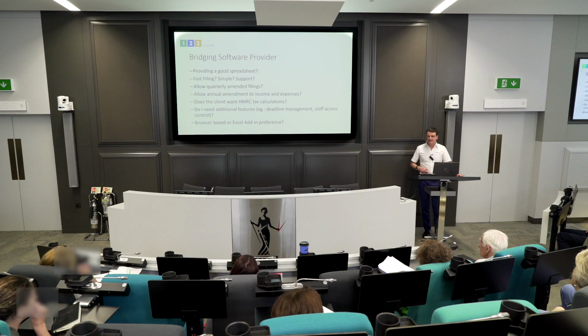Also, the capability has normally been numbed down in an Excel add-in. It doesn't have the same range of facilities as a browser-based solution would do, such as deadline management and so on, and staff access control. Also, with an Excel add-in, every time you open up Excel, it's loading that add-in. So if your client is only filing once in every 90 days, every other time they open that spreadsheet for the other 89 days, they're installing some add-in that they're not even using.